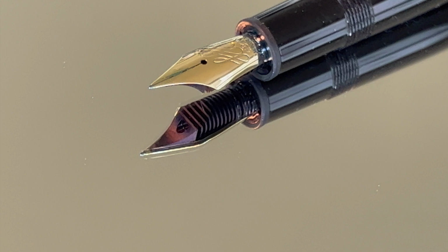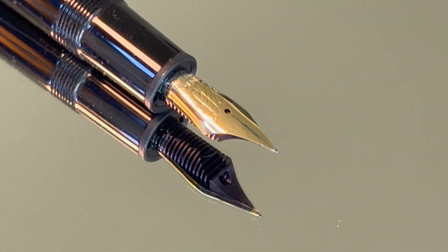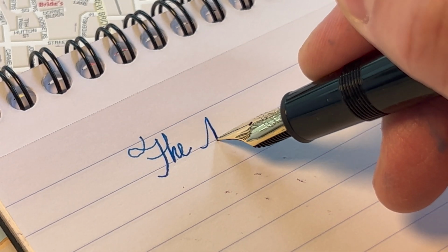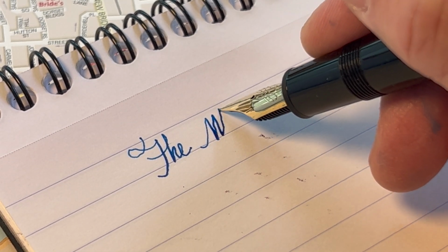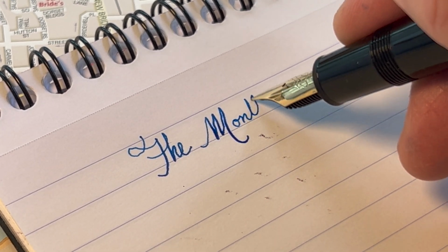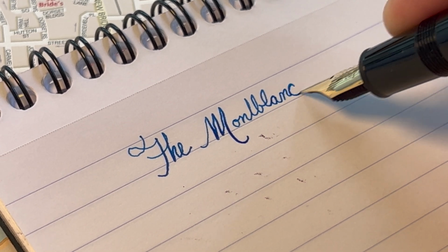And so it was for me as I pursued the Montblanc 146 with a calligraphy nib. What did I dream of? I know Montblanc. I have a good selection of their vintage pens.